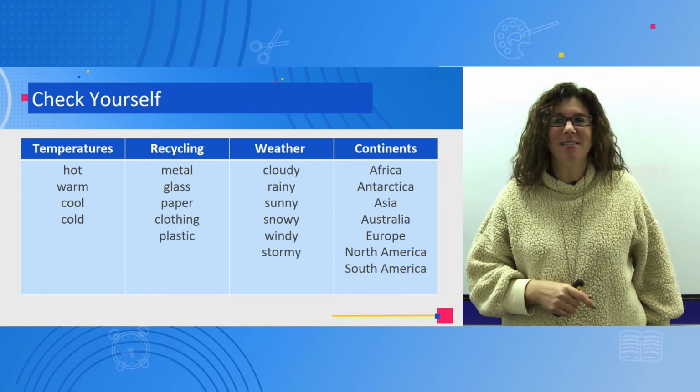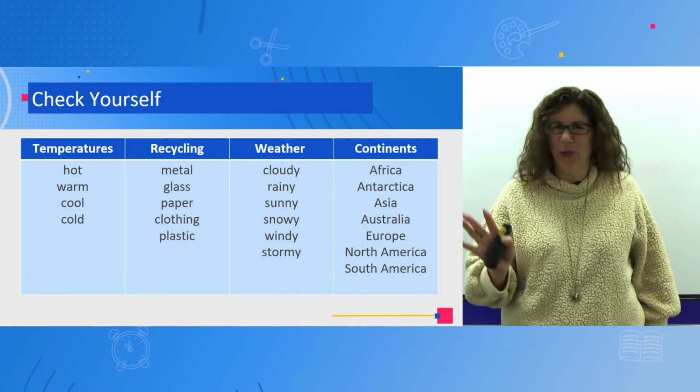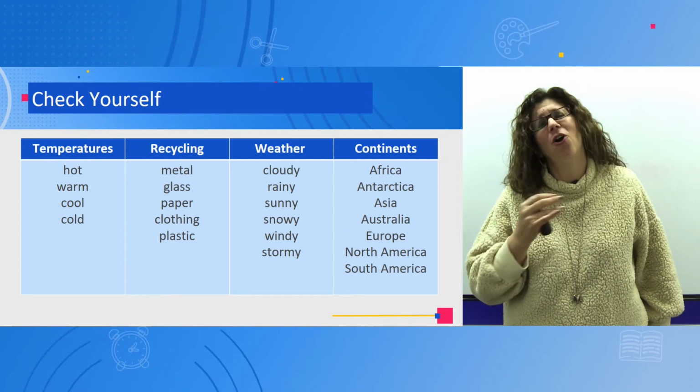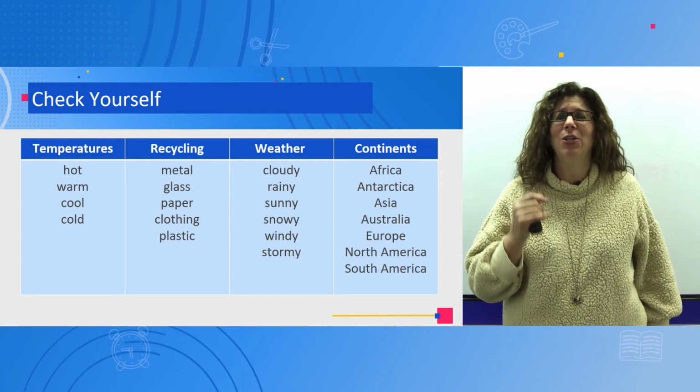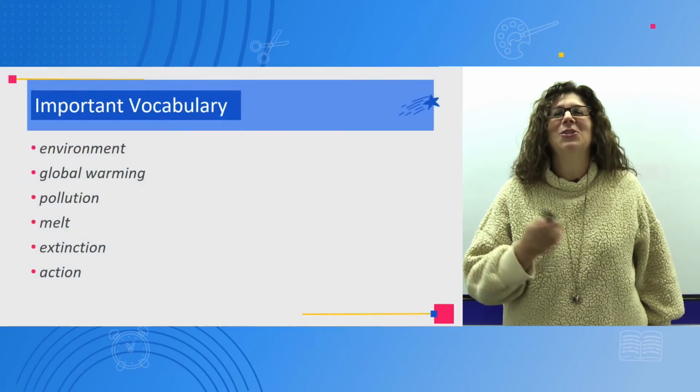And the continents, I put them in alphabetical order for you here, but you could have written them in any order you wanted to. Africa, Antarctica, Asia, Australia, Europe, North America, and South America.